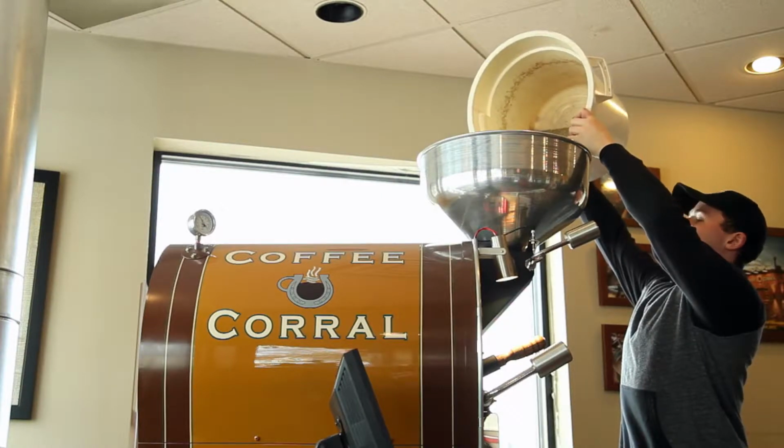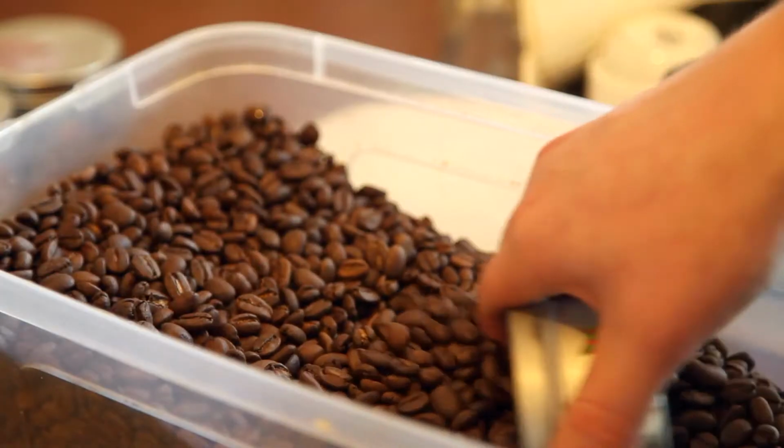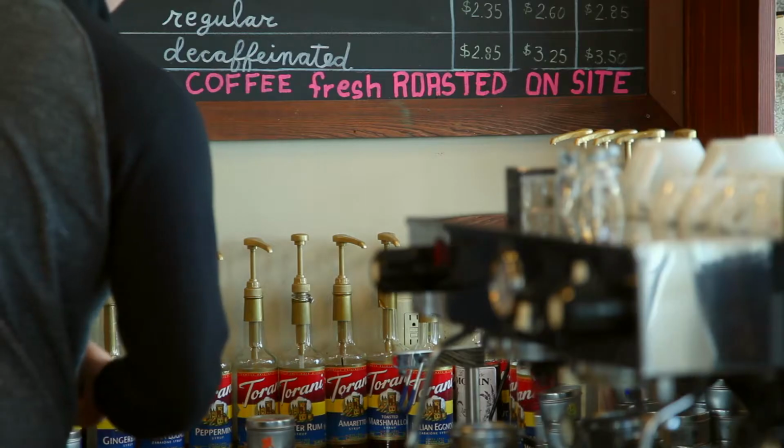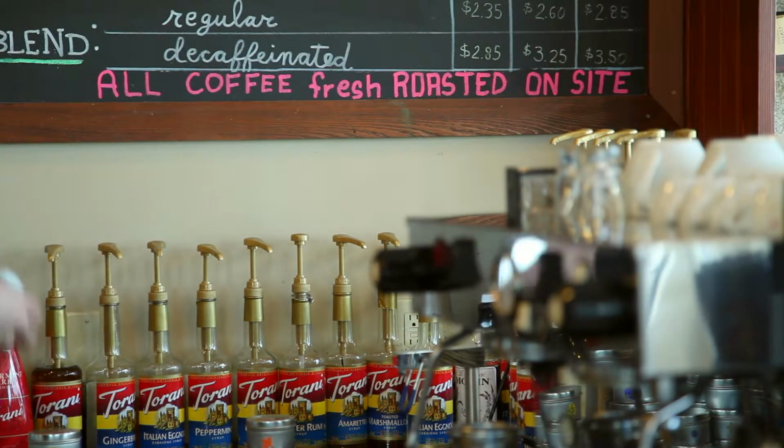So we get all of our green beans. At this point, I think we have 13 different origins, which changes depending on season. We get everything from Brazil, Sumatra, islands in Indonesia, and coffees from Africa, South America, Central America. So we really are widespread as to where we get our coffees from.